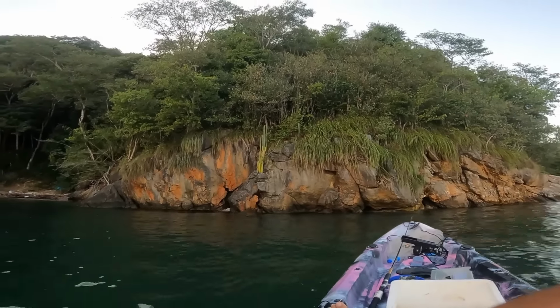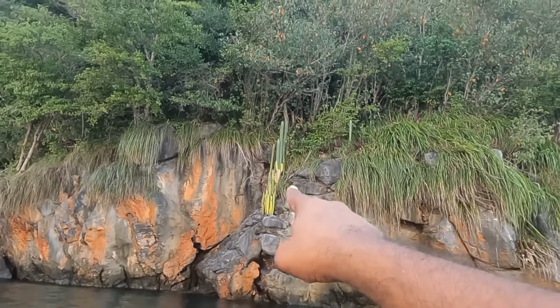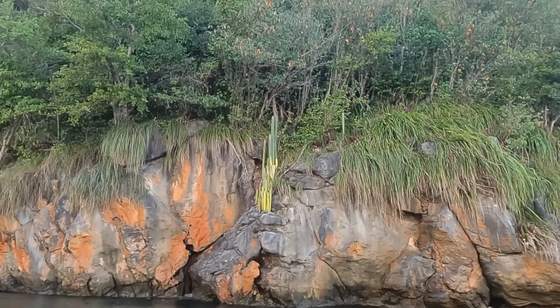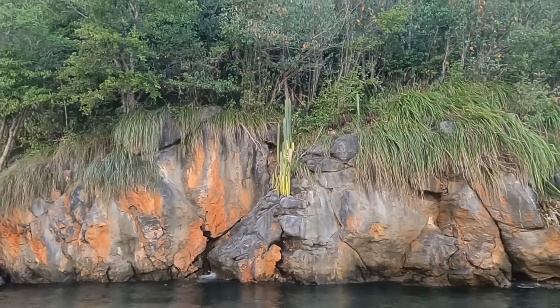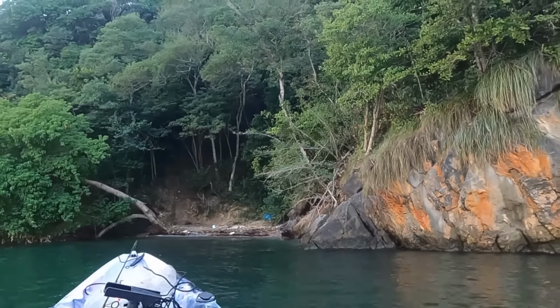Yes, so I'm going to switch off zooming in. Here we go. Beautiful cactus there, growing out from the rocks. Wow. Wish I could get that to put in our plant pot. That's going to look so nice in the yard. There's a shoreline there.